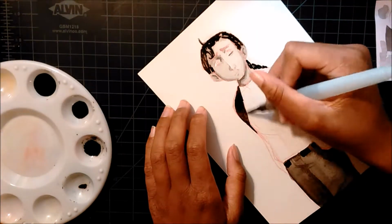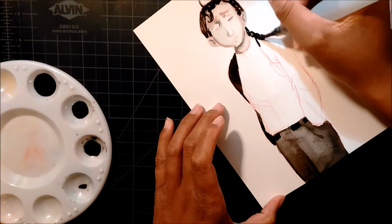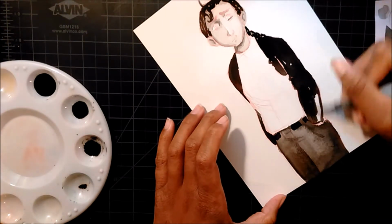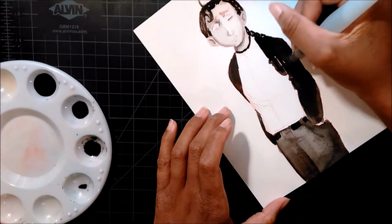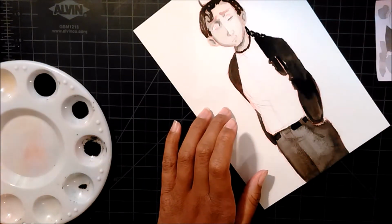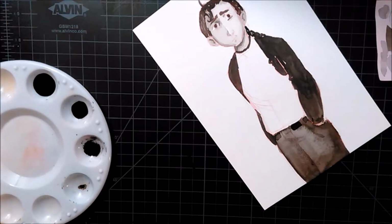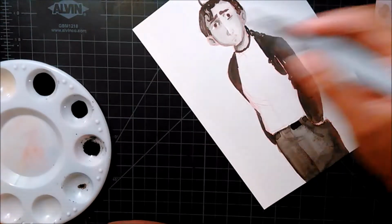Also, I'm not using the official prompt list for Inktober. I made up my own, and it's kind of like an OC type thing. I called it 31 Days of OCs, and it's just me drawing pictures of my OCs doing different things or as different things. And today's prompt was their everyday outfit, so that's what I'm doing.